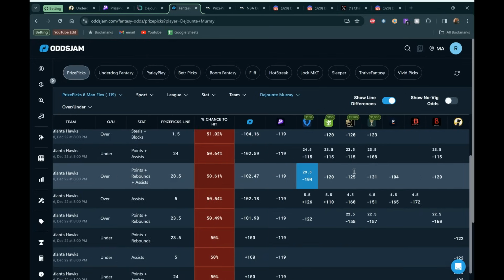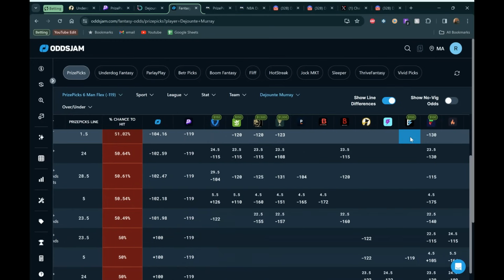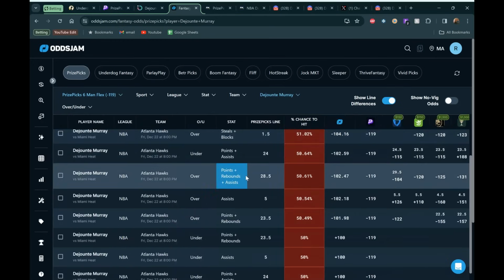FanDuel's already got this at 29.5. All these other sportsbooks are pretty much on our side. Minus 120, minus 125, minus 131. So they're pretty much projecting the over here as well.